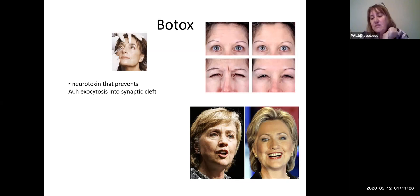So here are two beautiful pictures of Hillary Clinton. The one on the left, you can see the wrinkles. The one on the right, she looks a good 10 years younger, doesn't she?